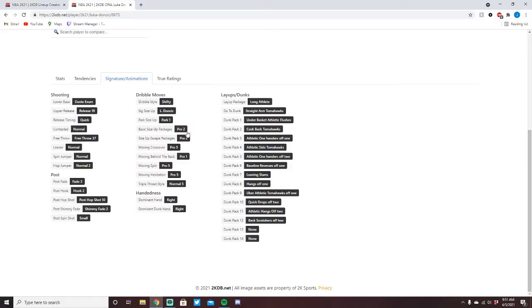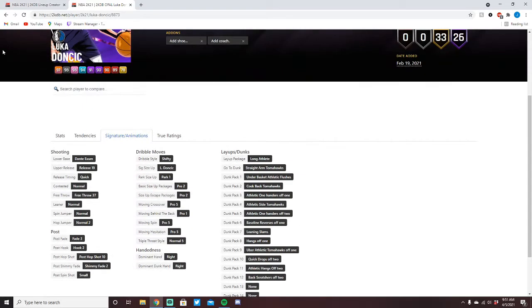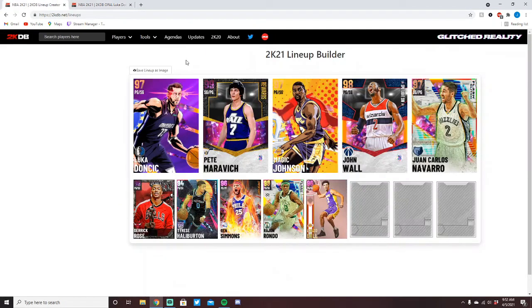And yeah, he's got good dribble sticks. Come with the Curry slide, Pro 1 behind the back. Pro 5 between the legs isn't terrible. But having that Dante Exum base with his size and his dribble sticks and his ability to dunk as well, he's just so incredibly good on the offensive end of the court that I don't think even his minor defensive shortcomings prevent him from being the number 1 point guard in the game.